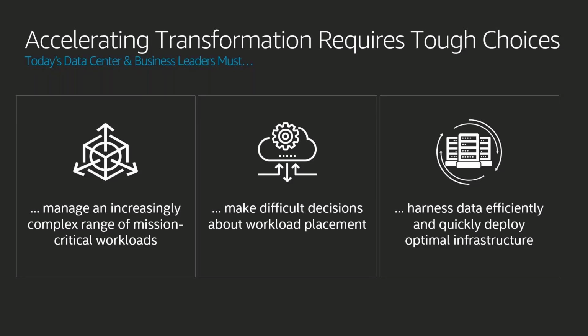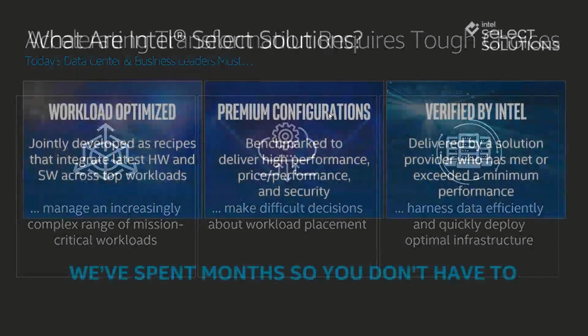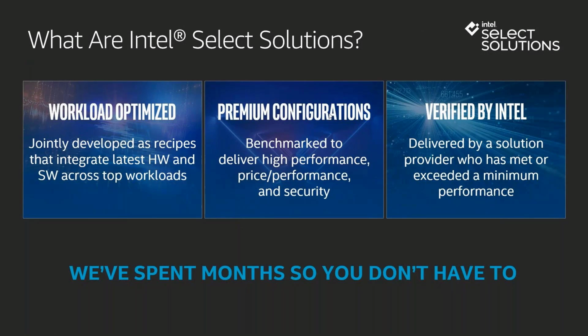So what Intel did, in partnership with a lot of the industry, is we created the Intel Select Solutions program. And what Intel Select Solutions are, they're workload optimized recipes that are jointly created around foundational and emerging workloads that are critical to many businesses today. What we do is we work to co-engineer these recipes or configurations at a very high performance and high price performance capability so that when users are looking for and finding a select solution, they know they're getting a quality capability for high performance, price performance, and security built on the latest hardware and software tools that are out there in the industry.